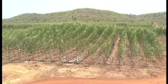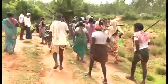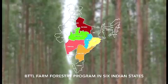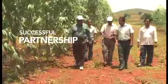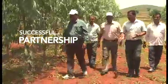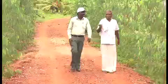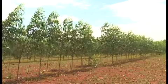In the last decade, BTTL has successfully raised around 50,000 hectares of plantations involving close to 60,000 farmers. BTTL today operates in 6 Indian states. BTTL partnership programs with state forest departments have benefited small and marginal tribal farmers to cover plant and input costs till the first harvest cycle of the plantation.